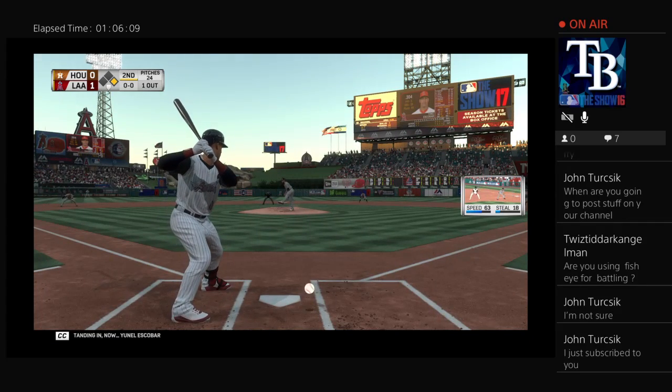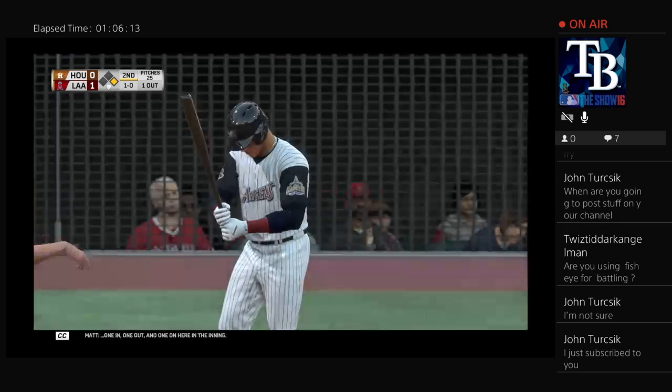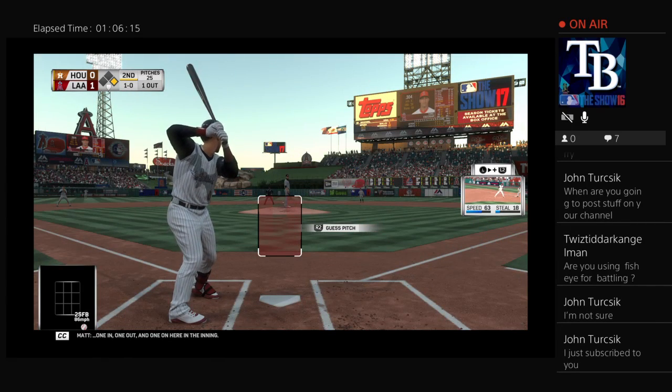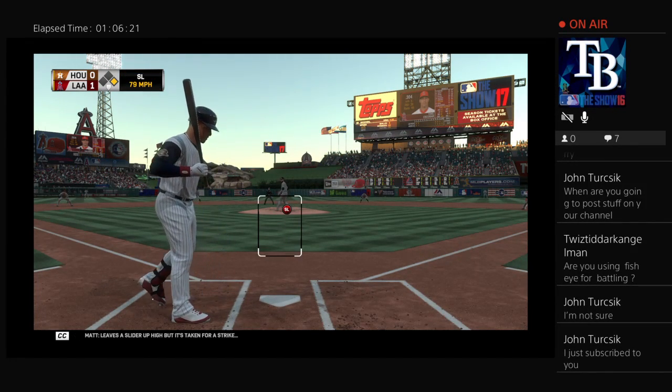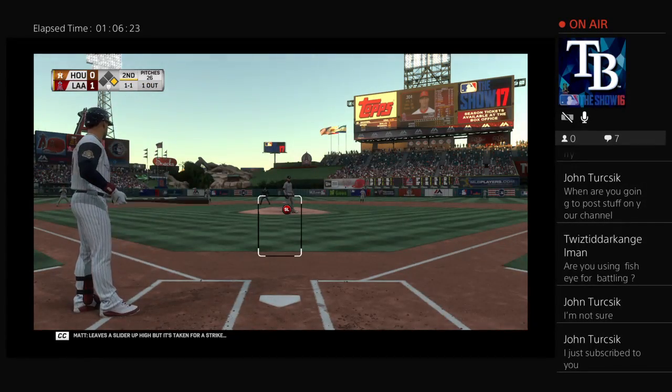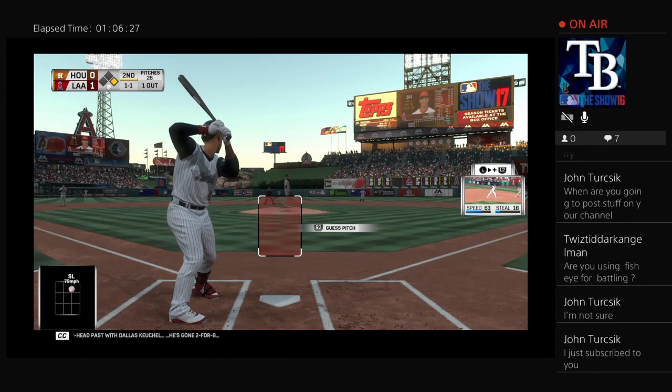Standing in now, Yunel Escobar. As the first pitch misses to him, it's ball 1. 1 in, 1 out, and 1 on here in the inning. Here it comes, 1-0. A slider up high, but it's taken for a strike. Head-to-head with Dallas Keuchel, he's gone 2 for 8.